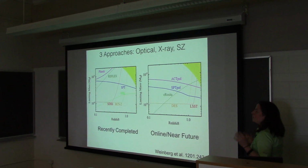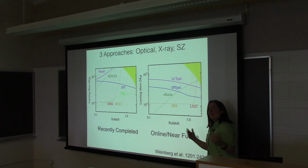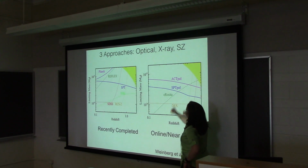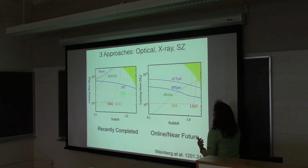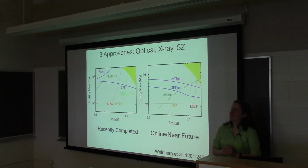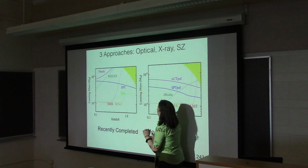And historically, there's three approaches to doing cluster cosmology. Optical surveys, finding overdensities of galaxies in the universe, is how they got their name. X-ray surveys, clusters are incredibly bright, extended sources of X-ray emission on the sky. And finally, the newest player on this scene, the reason why me, as a cosmic microwave background experimentalist, is talking to you, SZ cluster surveys. And they each have different trade-offs.